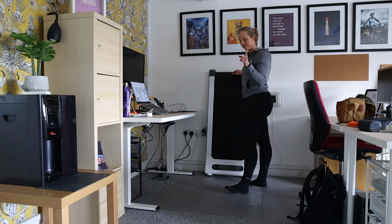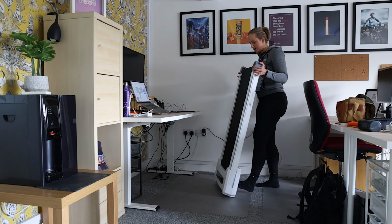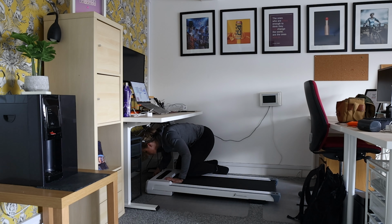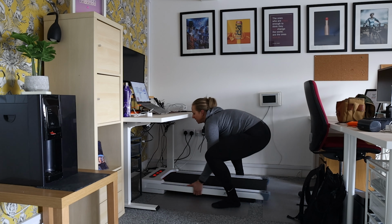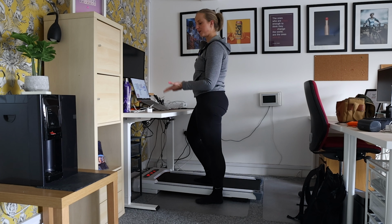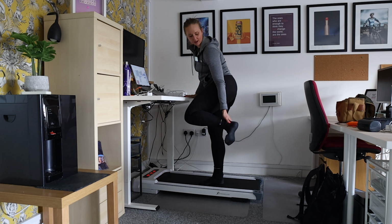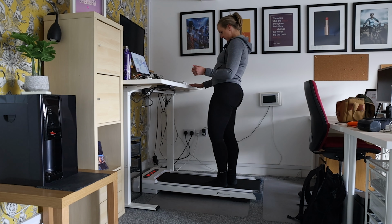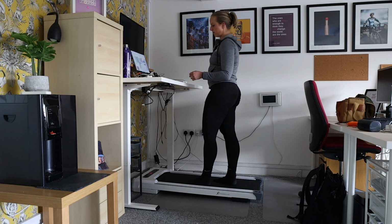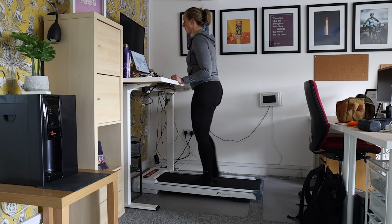This is how I get extra steps in. So Strongology walking pad is the absolute dream. Put this over here, plug it in, power on, get in position, and then we put the desk up, basically. Here we go. Best thing I ever got this, to be honest. So yeah, I'm in my socks today because I've got a blister because I've got new shoes. So yeah, this is how I get steps in when I'm working and still stay productive. So there's a tip for you. Best thing I ever got.